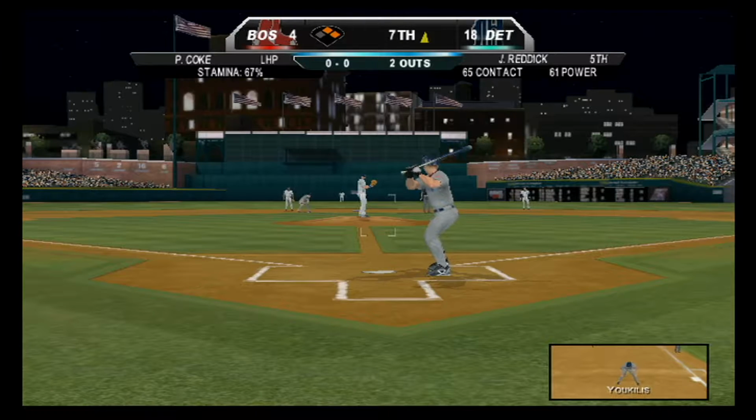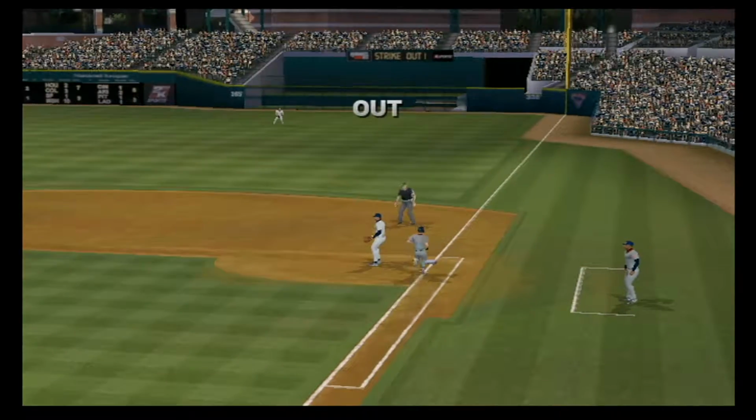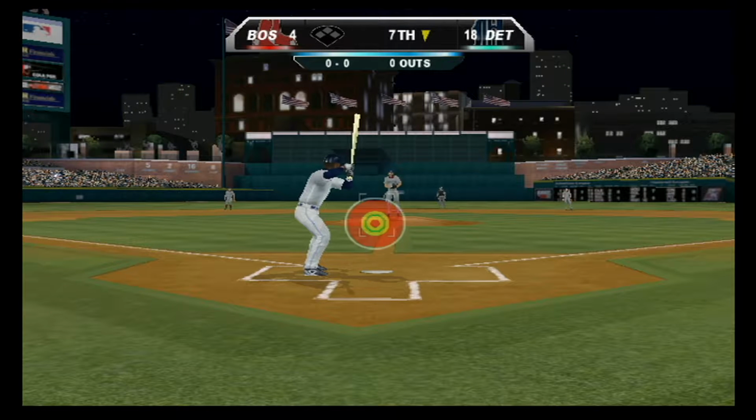2 down. Runners at first and second. Hit on the ground up the middle. Santiago throws on to first in time to retire the side. The Boston Red Sox scratch across a run. 3 hits and a couple left on.